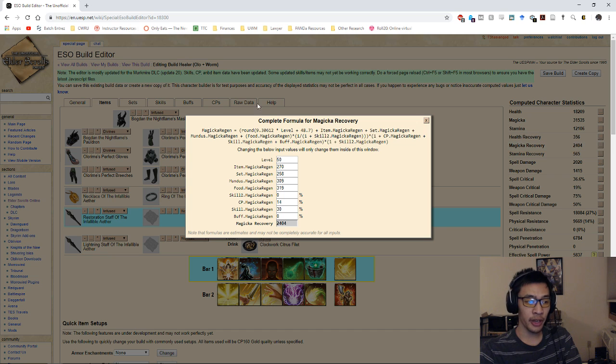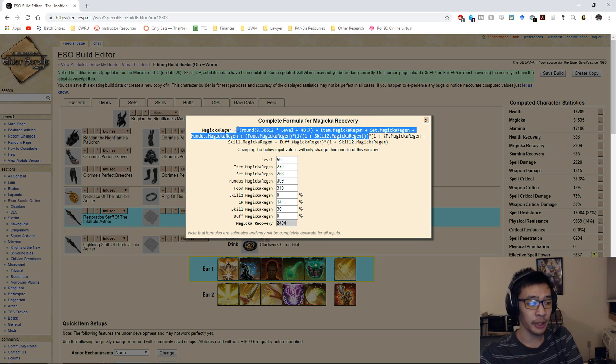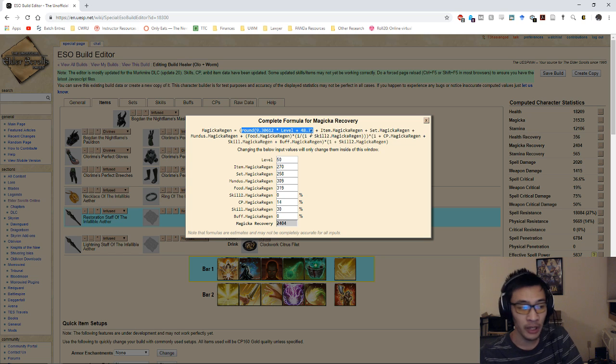If we take a look at the complete formula for Magicka Regen, again, this looks very complicated, but when you break it down into component parts, it's actually quite simple. You can basically break it down to a base amount of regen, and then the percentage modifiers to that base amount. This entire value here is what's considered your base amount of regen. For example, this part is just the regen that you get for whatever level you're at.